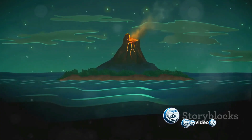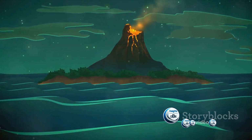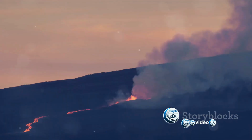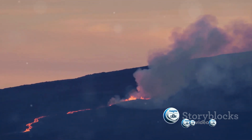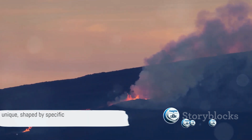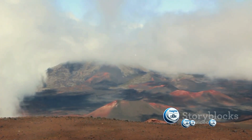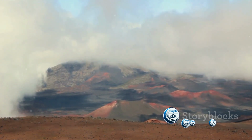Others form at divergent boundaries where tectonic plates are moving apart. This happens often under the ocean, creating undersea mountain ranges like the Mid-Atlantic Ridge. Here, magma rises to fill the gap, forming new crust and occasionally new volcanoes. And then there are hotspots, areas where magma rises from deep within the mantle, independent of plate boundaries. The Hawaiian Islands are a beautiful example of hotspot volcanoes. And voila, we have a volcano! But it's not as simple as it sounds. Because each volcano, like a snowflake, is unique, shaped by the specific circumstances of its birth and life. And understanding these fiery marvels helps us better understand the powerful forces at work beneath our feet.